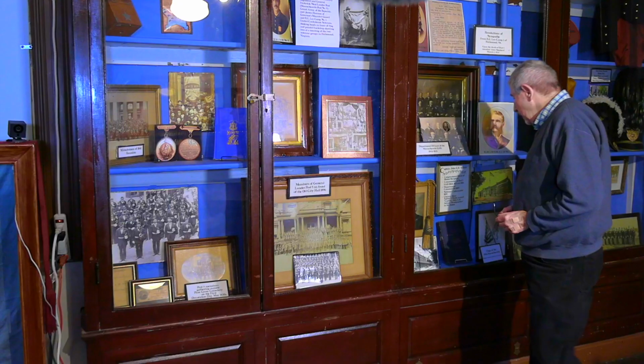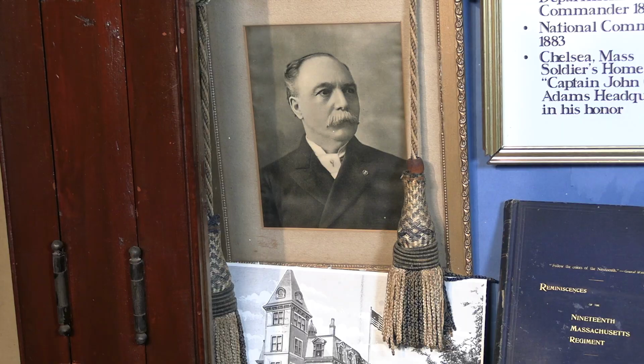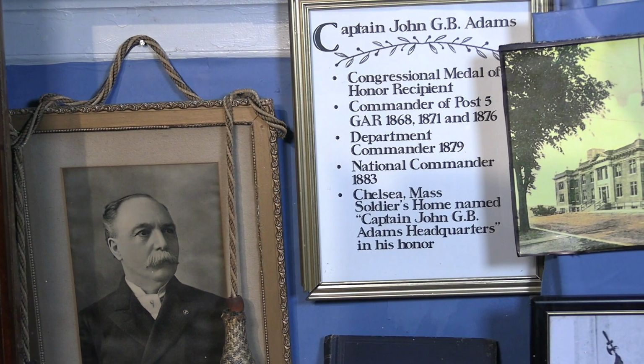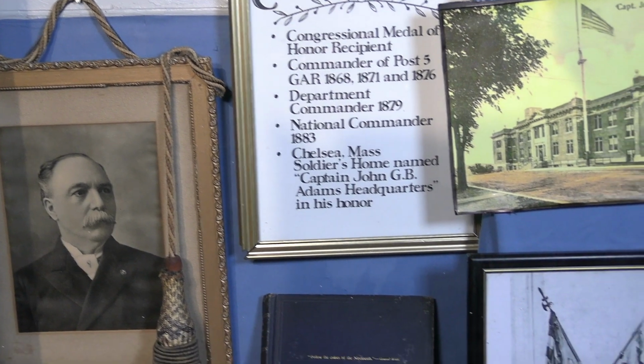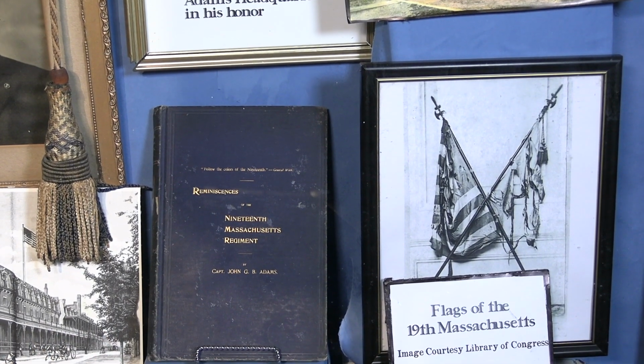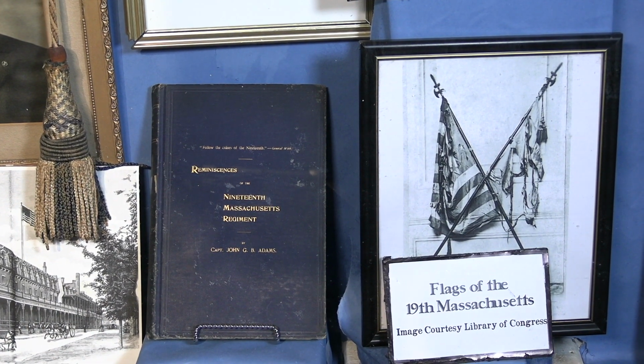We also have a picture of John G.B. Adams. And I'm going to show you his picture in the other room. He's one of 2 Medal of Honor recipients that belong to this post. John G.B. Adams, right there, and William B. Poole. And John Adams received the Medal of Honor for actions at Fredericksburg. During the Battle of Fredericksburg, the color bearers, the ones holding the flags, both the Union flag and the regimental flag, were killed. And so John G.B. Adams, seeing that the regiment was in total chaos, because the regiment would look for the flags, they would know where to form up.